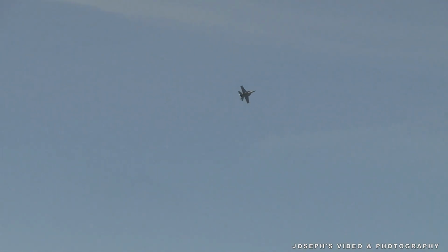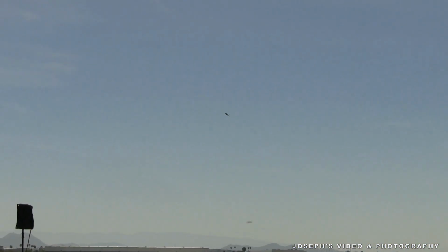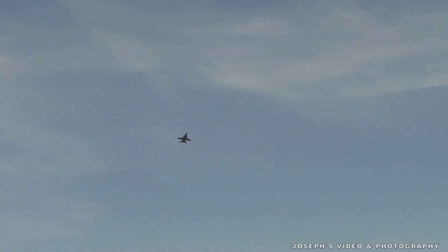For the High Alpha Pass. This maneuver will showcase the incredible slow-speed handling characteristics of the Super Hornet. In air-to-air combat, sometimes it's the aircraft with the ability to fly the slowest that will have the tactical advantage. Few other aircraft in the world would attempt to maneuver at this slow speed and nose-high attitude. With the two flight control systems aiding the aircrew, the 40,000-pound F-18 Super Hornet remains completely controllable at less than 100 miles per hour. Ladies and gentlemen, from the left, the High Alpha Pass.